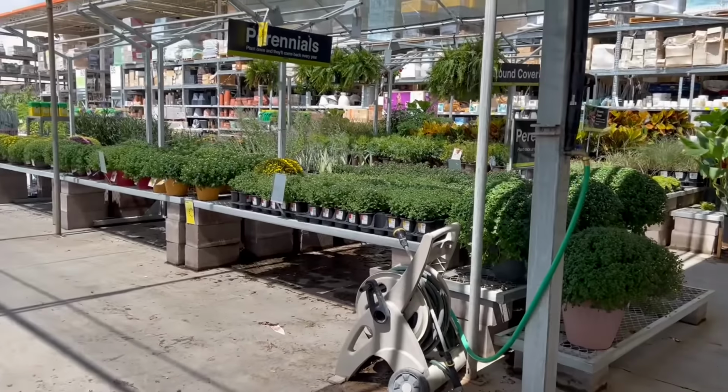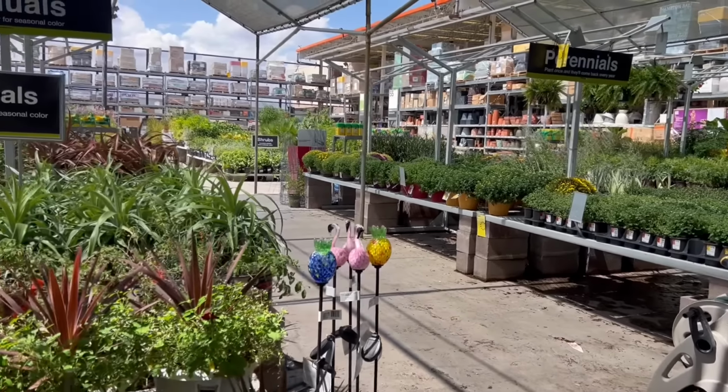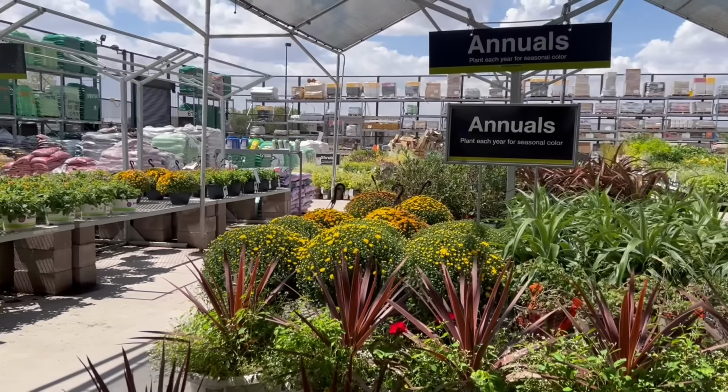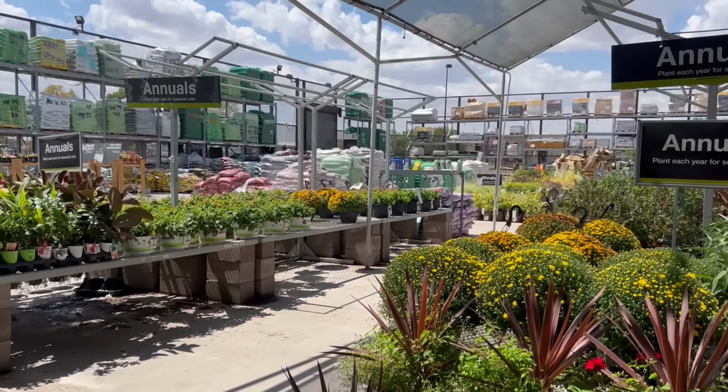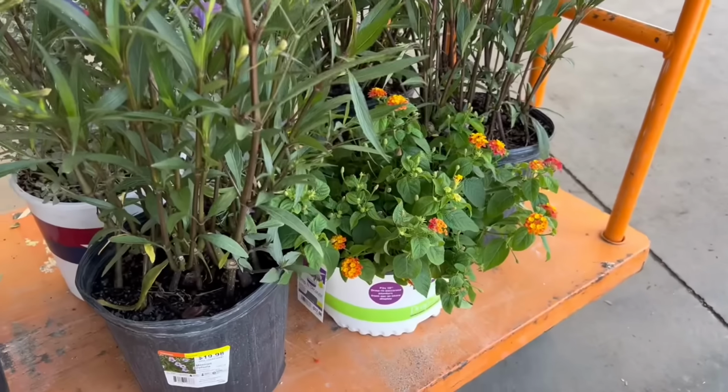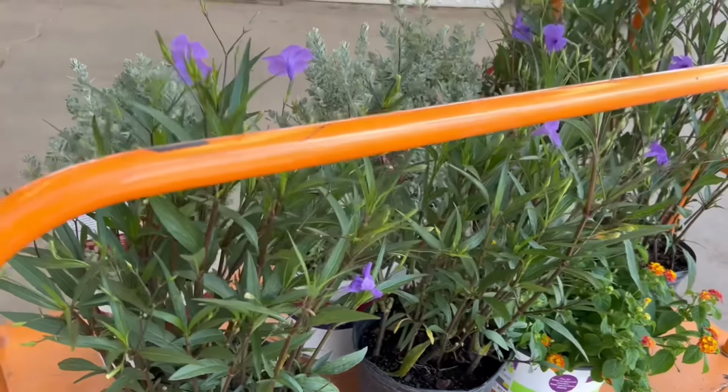After looking through all the flowers, I got a few Texas sage shrubs and some Mexican petunias loaded up to take home. I also grabbed an orange and red lantana bush. I just couldn't pass up those fall colors.